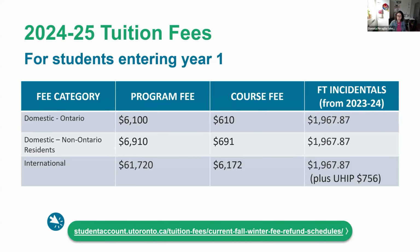So on this slide, you can see the tuition fees for the upcoming year. There are two ways to be charged fees. There's program fees and course fees. Now, for the vast majority of people here today, you will be charged a flat program fee. All students are charged the flat program fee when their invoice is created in July. There are certain instances where you may be eligible for course fees, and on the next slide, we're going to talk a little bit more about what that looks like.